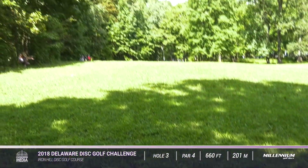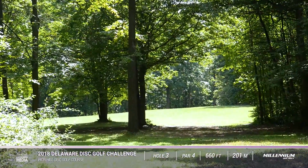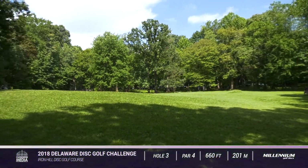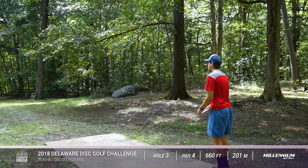That is a fantastic shot from Zach. And Germ's going to try to bend around the corner here with a sidearm. And he's staying a little straight. This is looking great, though. It's coming back. Yeah. Those are both quality shots from Zach and Germ there.